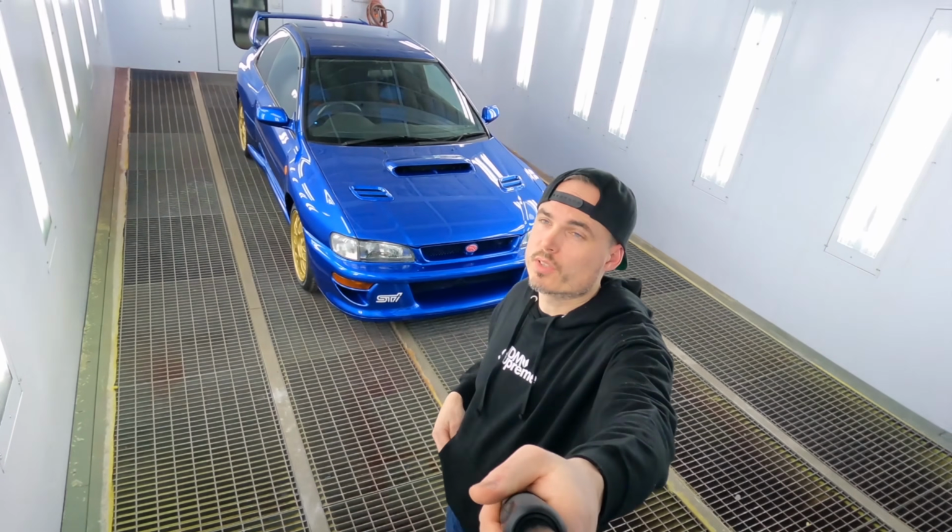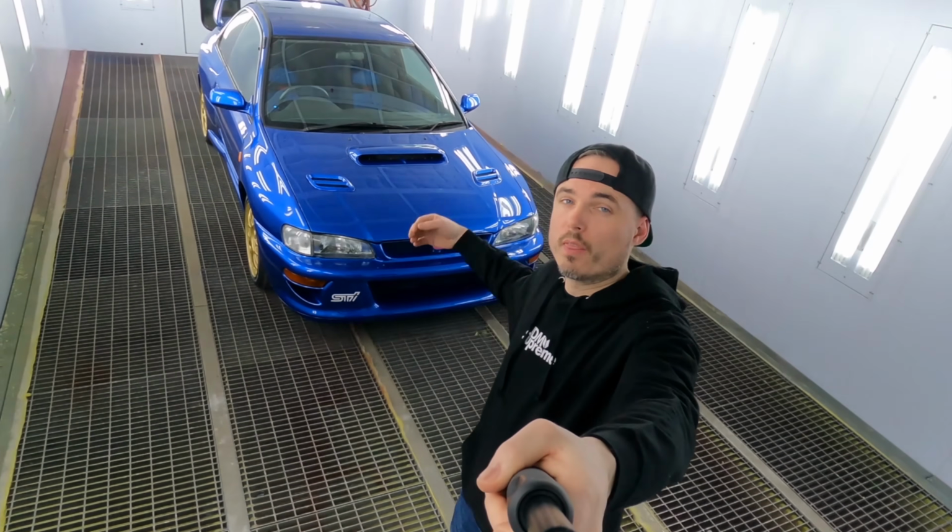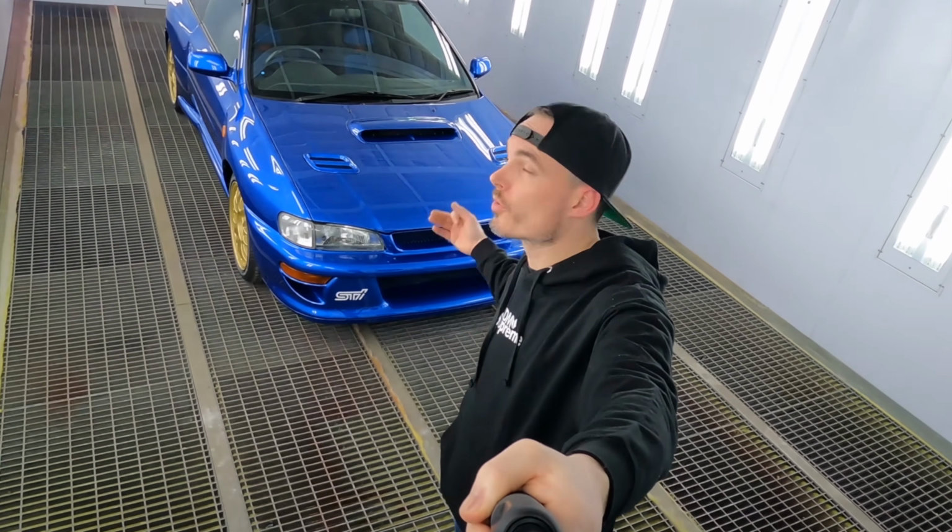So there you have it, folks. That's my 2-cent tour on the lowest mileage, rarest, and quite possibly the most valuable Subaru in existence.